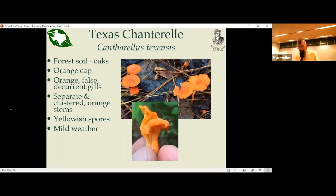Orange cap, orange false decurrent gills, so it has the false gills, and you can kind of see here the gills start running down the stem. These are the one annoying things about these.